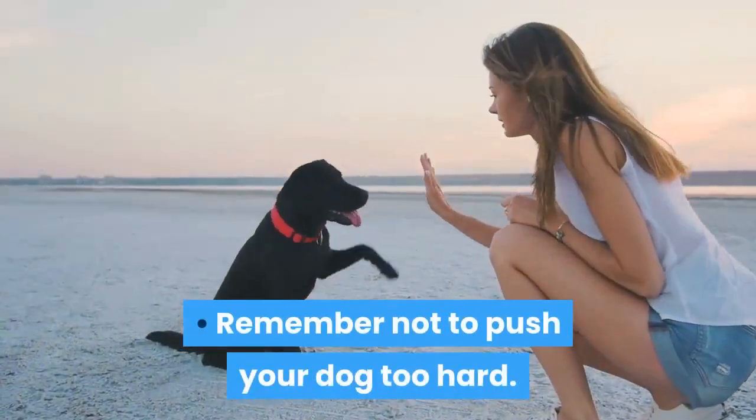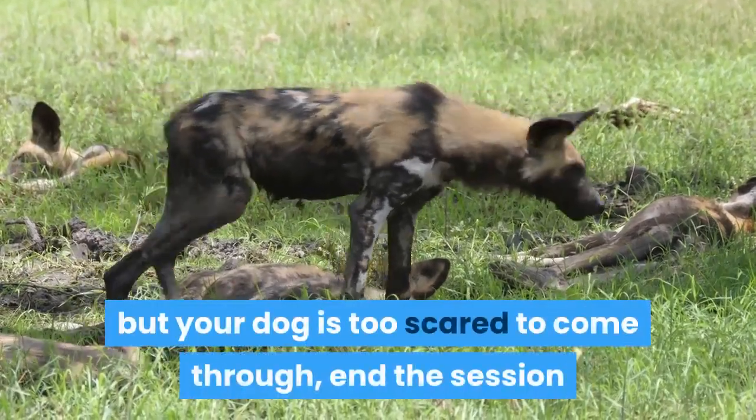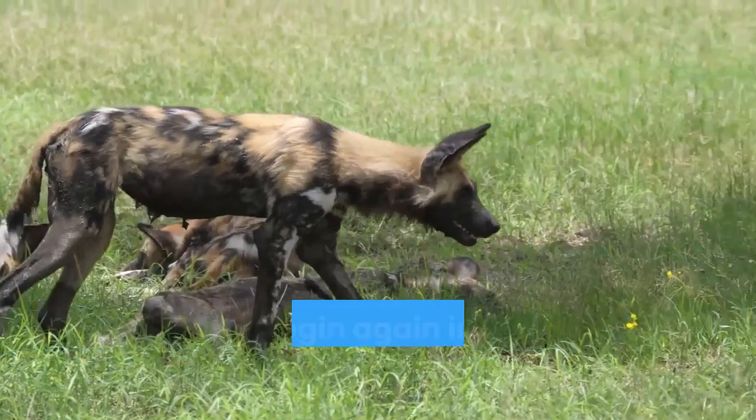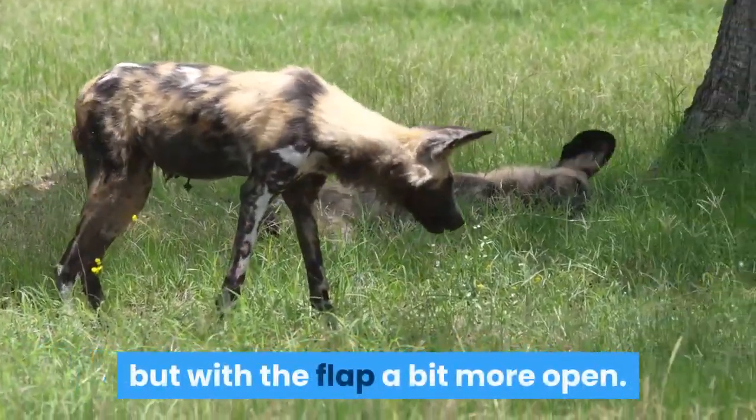Remember not to push your dog too hard. If you try lowering the flap, but your dog is too scared to come through, end the session and begin again in a few hours, or the next day, but with the flap a bit more open.